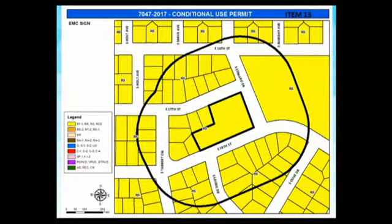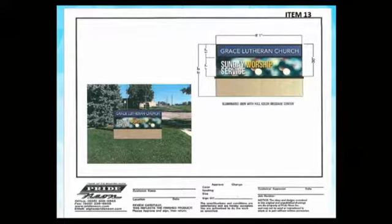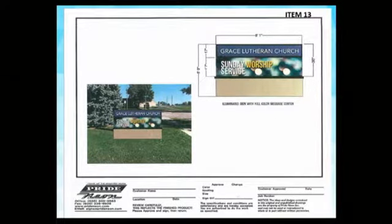Item 13, 7047, 2017, conditional use permit for an electronic message center sign located in a residential zoning district located at 3300 East 18th Street. So Grace Lutheran Church has requested a conditional use permit for an electronic message center. The church is located at 3300 East 18th Street, and the proposed sign would be located at the southeast corner of the property near the East 18th and South Edwards Drive corner. The submitted plan indicates a two-sided sign, 1 foot, 7 inches tall by 8 foot wide. It's a digital sign that sits perpendicular to East 18th Street, and each side of the sign is approximately 12 square feet.